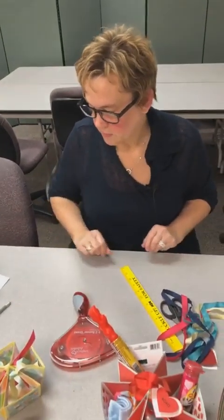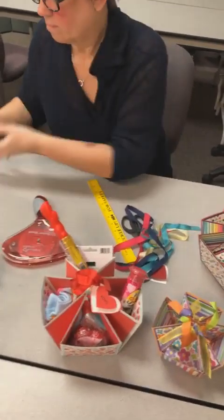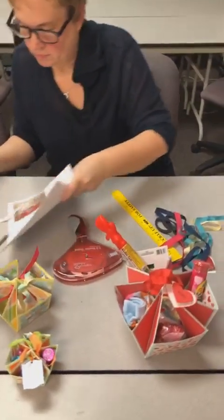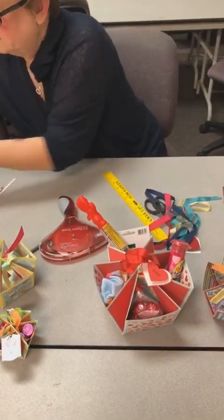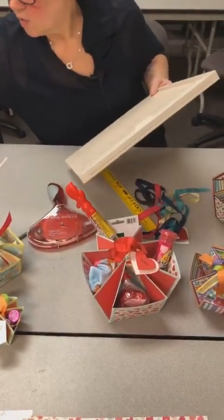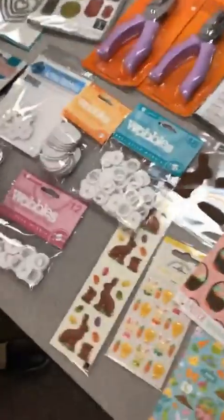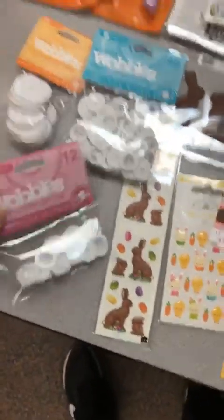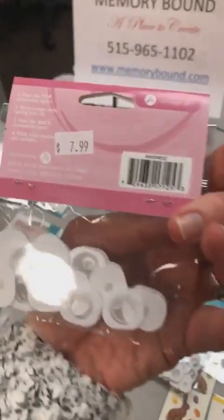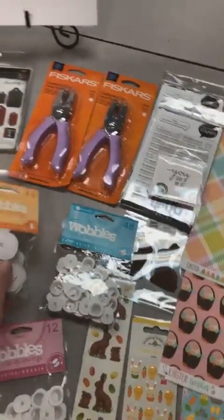Easy enough. And then they would like you to, could you just show us your measurements? Do it on your scoring board one more time. For those of you who tuned in late, everybody says they're going to make these. Okay, how much are the wobbles? Right here. Okay, the wobbles are under miscellaneous product, and you get 12 for $7.99, and these are just like your regular size.